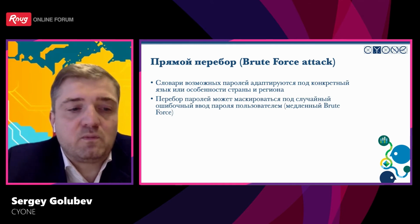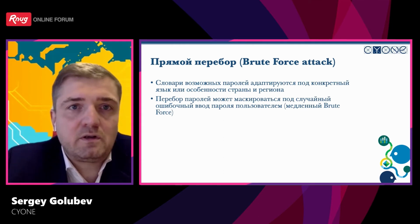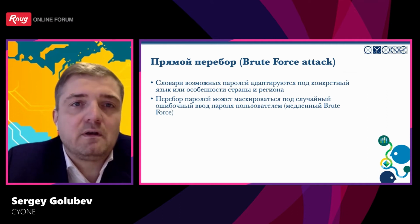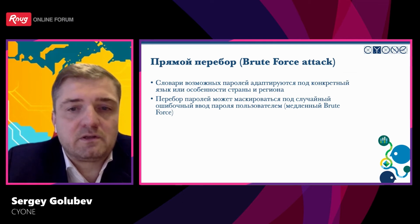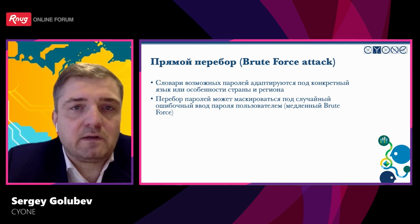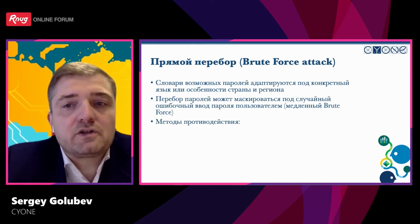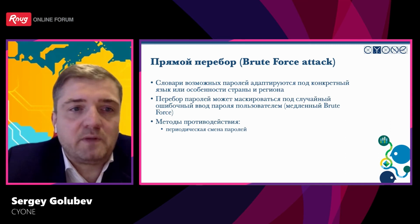And also the password selection could be a very slow brute force, and you do not get an avalanche of information, but just little by little, step by step, this password is being generated. That could hardly be detected, and you are supposed to have the means for monitoring, and there should be the appropriate logic embedded into that, so that you understand that something goes wrong. Also, we have some measures to combat that particular action.